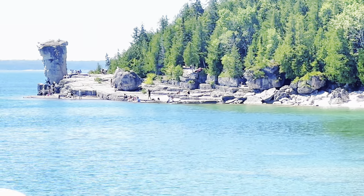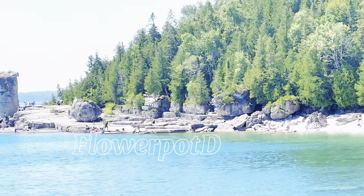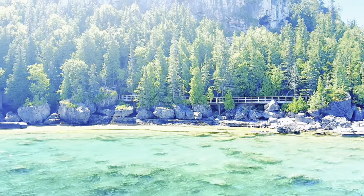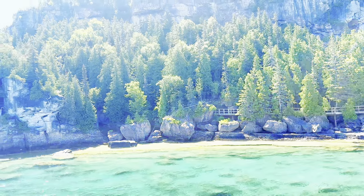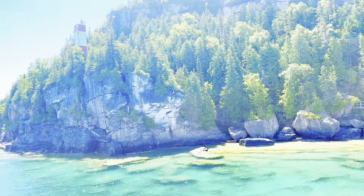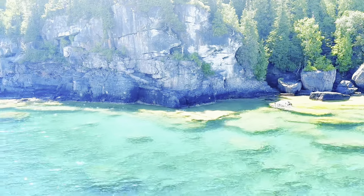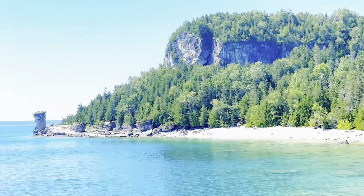When we were done touring around the shipwrecks, we went to Flowerpot Island and its rock formations. It was amazing. The rock formations were made by many years of wind, rain, waves and ice hammering away at what once was a large cliff. While the soft rock eroded, only the hard rock was left of the cliff. So now the island looks like a flower pot with trees growing out of it.